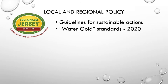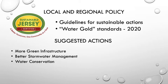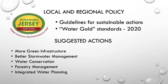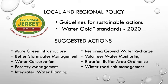This would involve taking some or all of the following actions: green infrastructure planning and implementation, enhanced stormwater management through ordinance, mapping, monitoring, and maintenance, water conservation, education, and ordinance, forestry management plan, integrated water planning, restoring and protecting groundwater recharge, volunteer water monitoring, riparian buffer area ordinance, winter road salt management, and watershed-wide stream restoration.